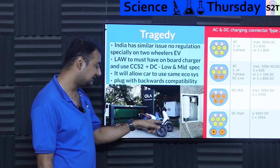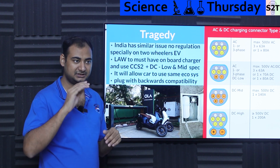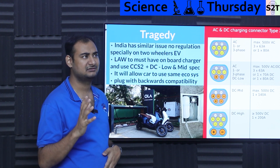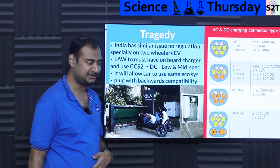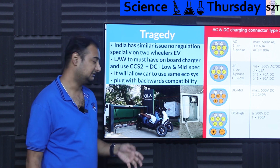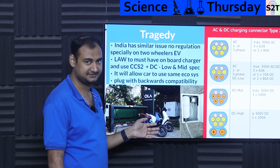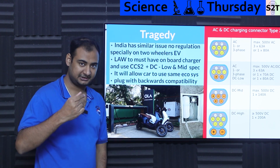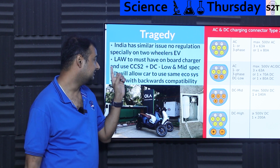Now the biggest weakness I have seen in all the EVs is that two-wheelers have two categories. One is the unlicensed category. If you are less than 1 horsepower, like hundreds of watts, 200 watt, 300 watt, they're not going to give a license to you. You don't need it legally. But if you are multiple horsepower, then yes, you do need a license. If it's in that range where it needs a license, it must have an onboard charger and it must use CCS2.